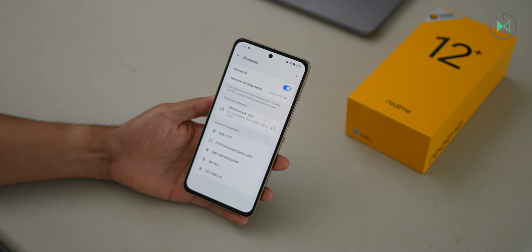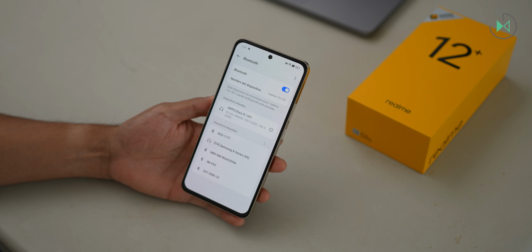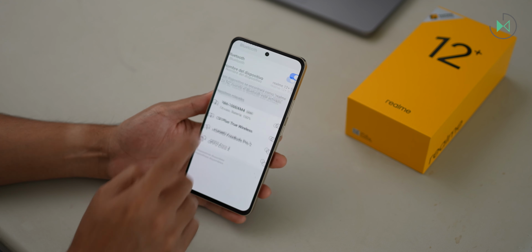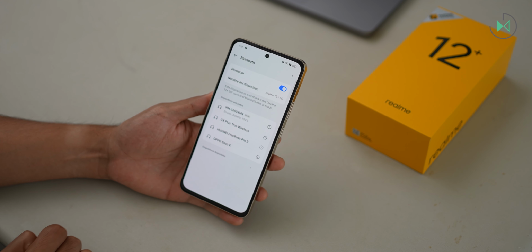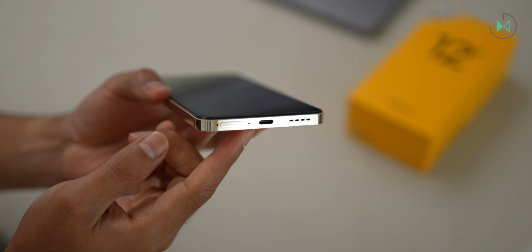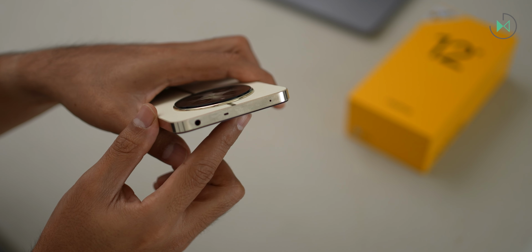Because in addition to the basic codecs, it also supports the LHDC codec, the LDAC codec, and also the aptX codec, so you have very good options for wireless high-resolution audio. The device integrates two microphones, one at the bottom, one at the top.